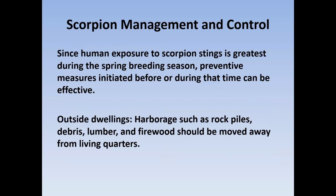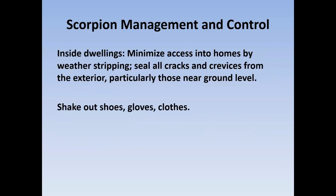Since human exposure to scorpion stings is the greatest during the spring breeding season, preventative measures initiated before or during that time can be effective. So outside dwellings, get rid of harborage such as rock piles, debris, lumber, and firewood. It's always best to move those away from living quarters. And even though this isn't category D, it makes sense to move that kind of debris away, because you also don't want to create harborage for snakes, particularly rattlesnakes. Inside dwellings, minimize access into homes by weather stripping, and seal all cracks and crevices in the exterior, particularly those near ground level. And again, shake out shoes, gloves, and clothes.